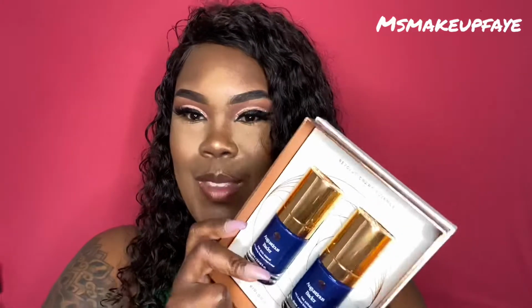But yeah, what I was saying is I got this set finally, because this stuff is expensive. I think it was like $100 and something for one bottle. So I was like, I don't know which one I like. And I think this set, I don't remember, I don't know what I did with the pricing, but if I can find it, I'll put it down below if they still have it. But I think this was a limited edition set.